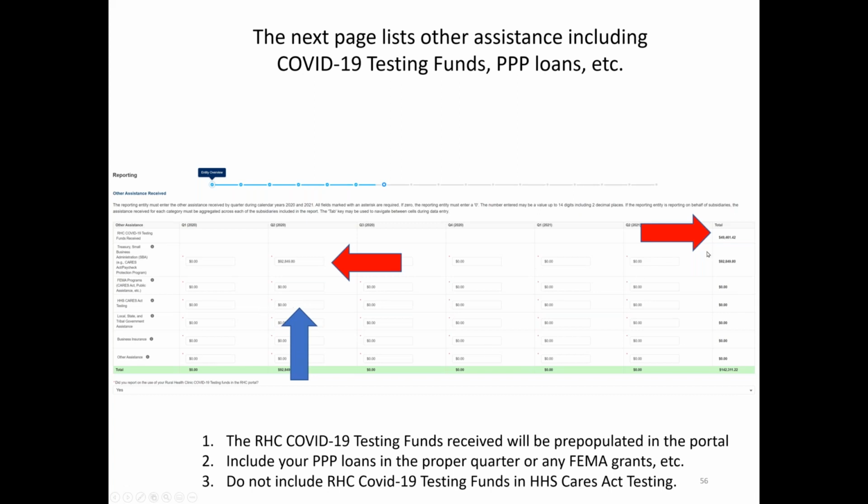And do not put in this... Some people have been putting this $49,461.42 in this HHS CARES Act testing. I've asked that question, have not got an answer yet, but my assumption is not to put it in here because that would be sort of double counting. We'd be double counting our other funds. So I would not put it in there. So that's what I've been telling people.